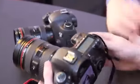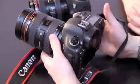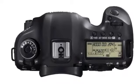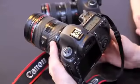Metering wise, has that changed? We have our iFCL metering on here, which the first camera that we launched this on was the 7D, which is a metering system that actually recognises colour. So it means it won't be fooled by very bright colours if you're photographing fruits or if you're photographing brightly coloured cars or things like that.